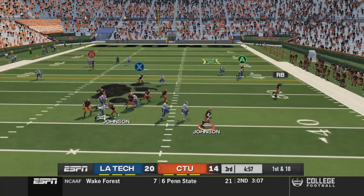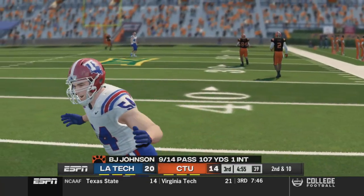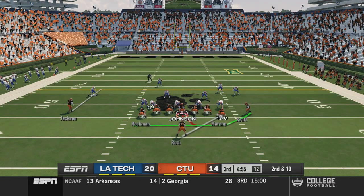Adrian Johnson checks into the game now. Play action fake. B.J. throws. He had options. Incomplete on that one. And that's going to bring a 2nd and 10.